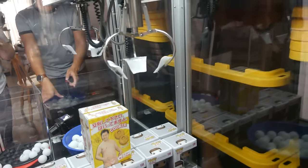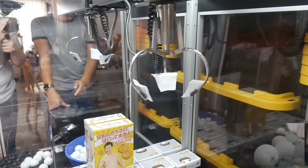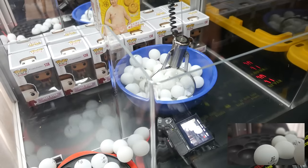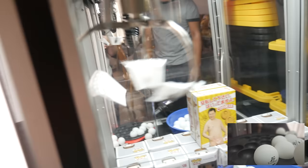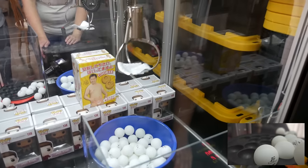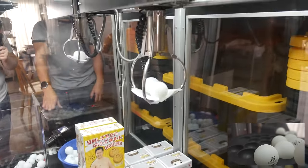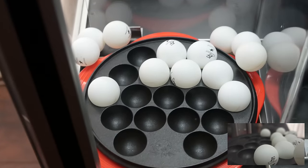We reset the balls because we can grab anything and adjusted the claw because it got stuck. Let's go ghetto claw. Ghetto ping pong ball dropper. Let's go. Oh my, oops, well. It looks like it's even worse now. We ruined it. I think we made it worse. So got two. Is it gonna happen? Oh. Yeah, that's right.